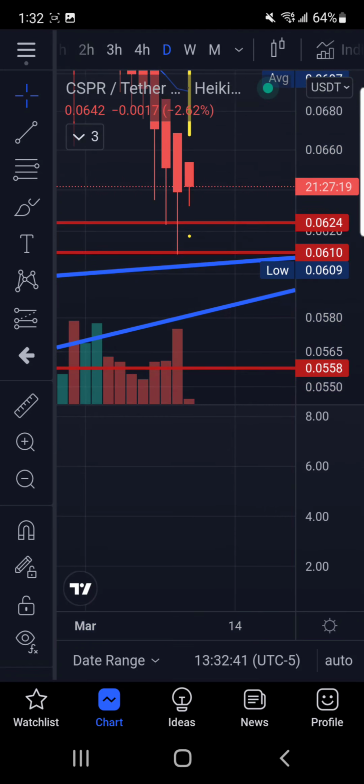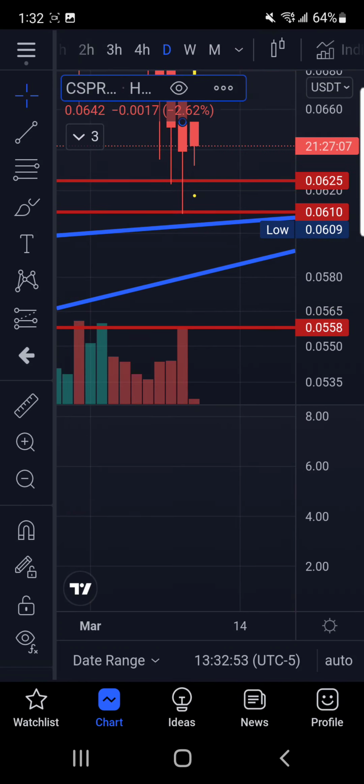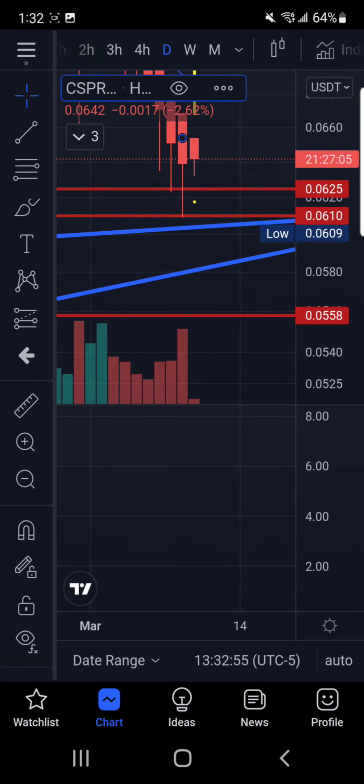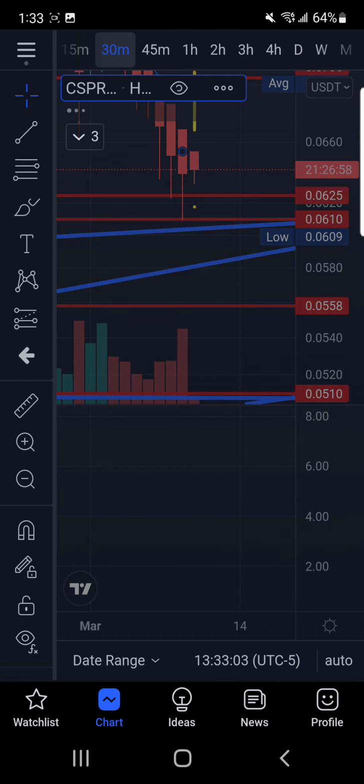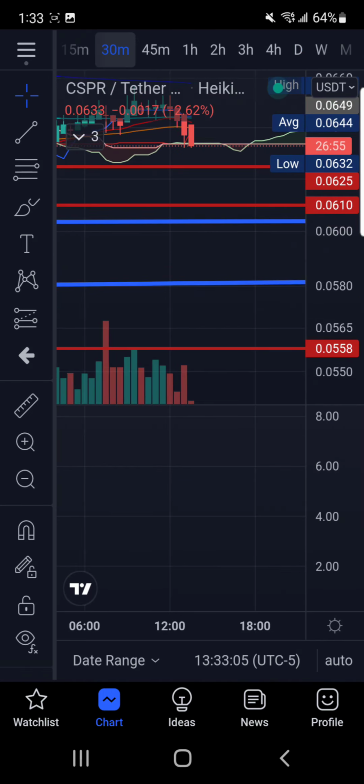So 6.2, right there, about 6.25, 6.24. We'll put it at 6.25. That's why I did it, so I wouldn't just buy it right away. So it doesn't have to come down to 6.10. Just test that 6.25 again, like it did on the left side before the drop. Prove that it can hold the support now. And I'm all over this, guys, all over this, like you wouldn't believe.